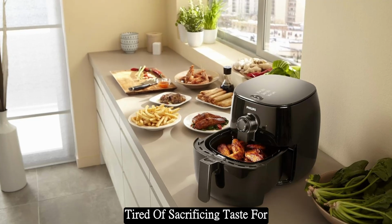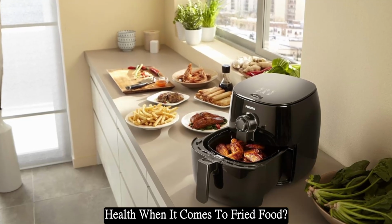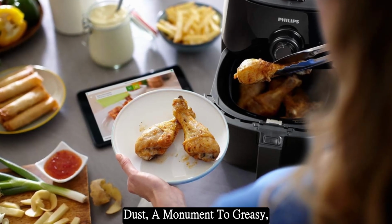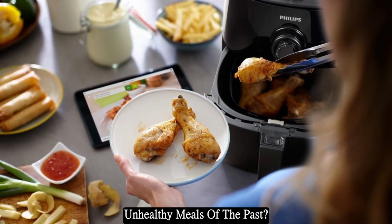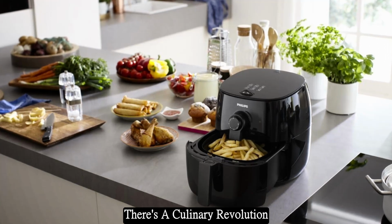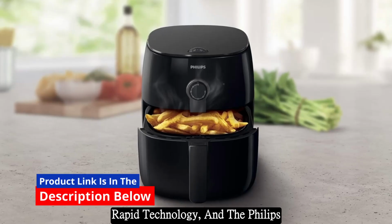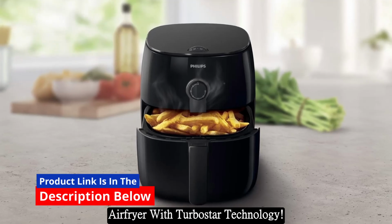Tired of sacrificing taste for health when it comes to fried food? Is your deep fryer collecting dust, a monument to greasy, unhealthy meals of the past? There's a culinary revolution brewing, and it involves hot air, rapid technology, and the Philips Airfryer with TurboStar technology.